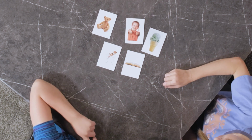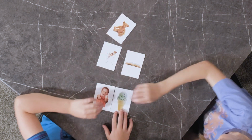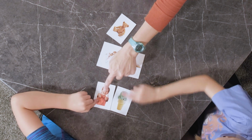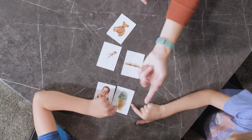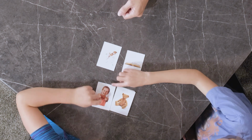Me gusta helado. Oh, that's el osito. There you go. Ready? Let's say it together. Me gusta el helado. Oh, you didn't even wait for me. Good job. All right, let's do el osito. Ready? Me gusta el osito.